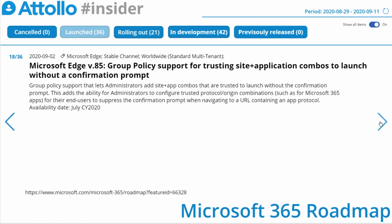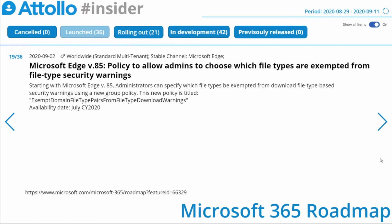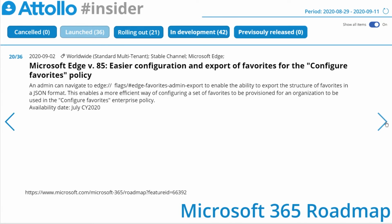Microsoft Edge version 85 again. Group policy support for trusting site plus application combos to launch without a confirmation prompt. Microsoft Edge. Policy to allow admins to choose which file types are exempt from file security warnings. Edge version 85, easier configuration and export of favorites for the configure favorites policy.